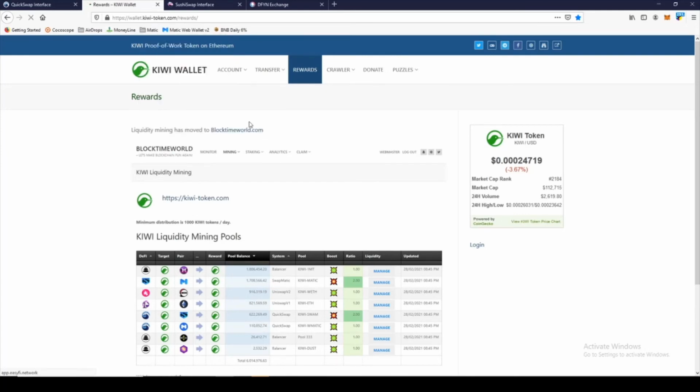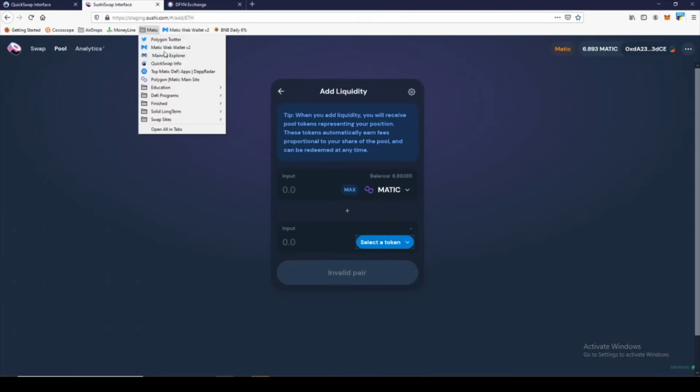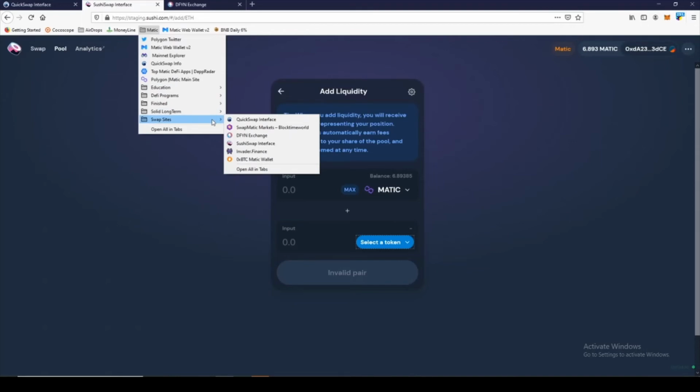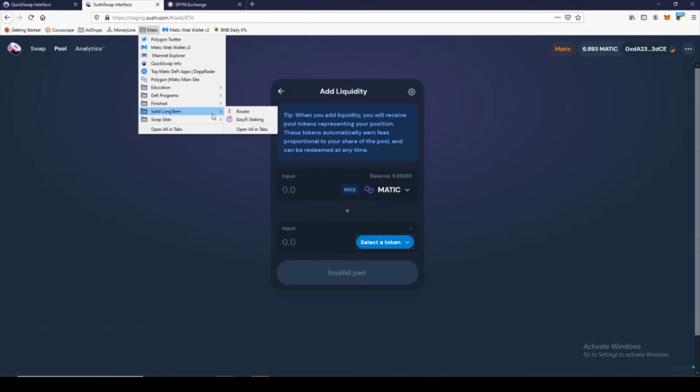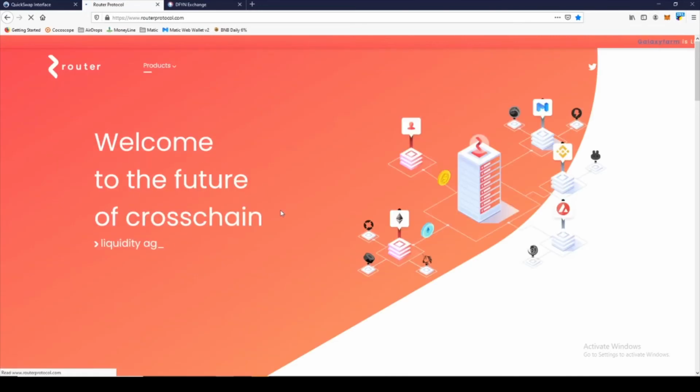And then you also got EasyFi staking. Well, I did that EasyFi. It was another one in here. I can't really find it. DeFi programs, education. I got how to stake, Matic staking, Ethereum, QuickSwap. What was the other swap sites I had? Oh yeah, they got a little game site, SushiSwap, market, solitaire. Oh yeah, Router was another one. So they got a lot of different things.